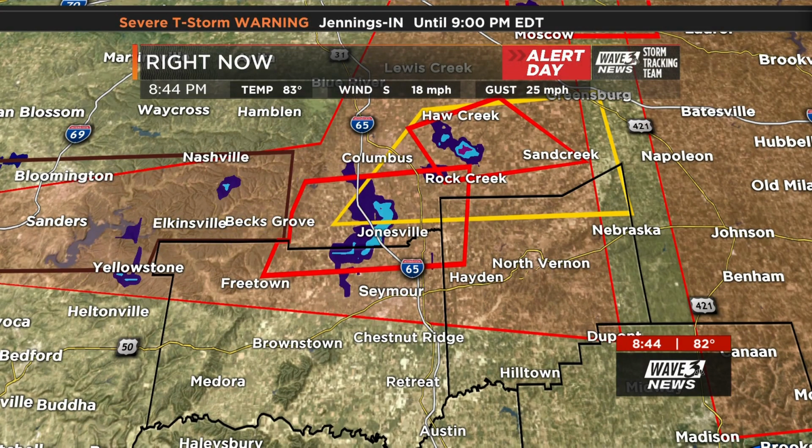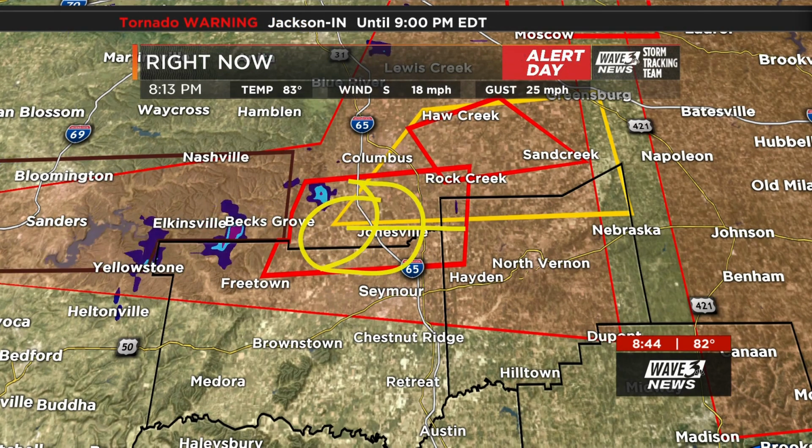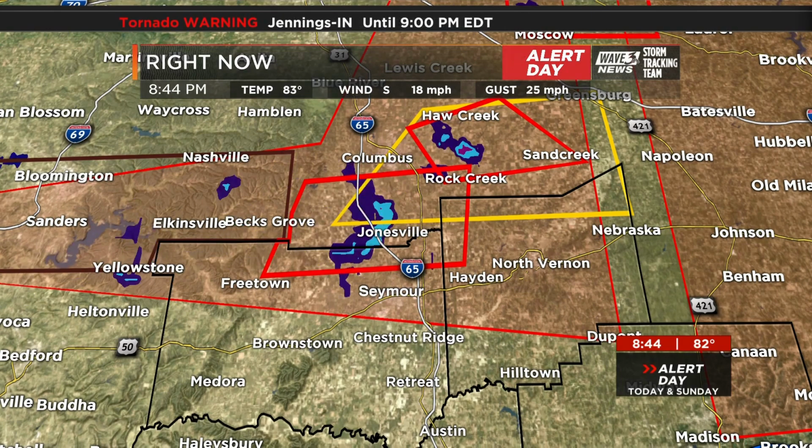Looking at the wind shear here, you can certainly see this band. See how it's taking on more of a backwards C shape right now on the radar. So this is certainly going to be a good burst of wind heading right into the northern areas of Jennings County. And Ryan was talking about how he thinks the next warning is going to be a severe thunderstorm warning. I agree. It just depends on what the Weather Service office out of Indianapolis decides to do.